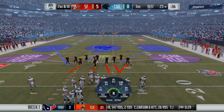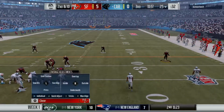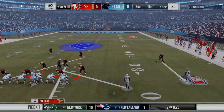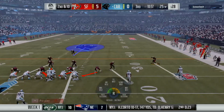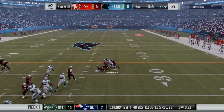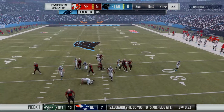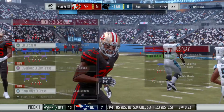Line of scrimmage, again the 25, 2nd and 10. Gun. Hey, we're going to set. 780. On 2nd and 10, Newton. Oh, he'll want that one back. Incomplete. He doesn't drop too many in that department.